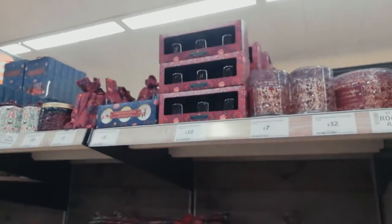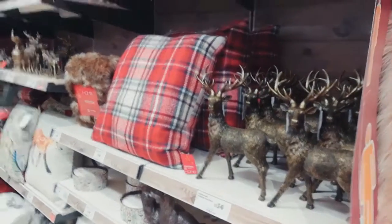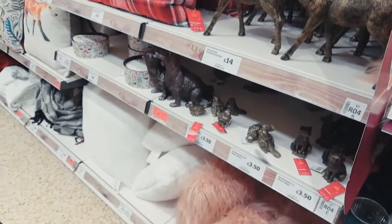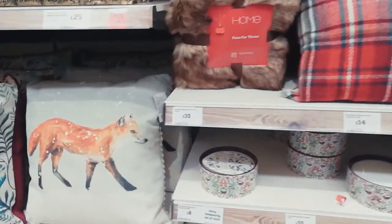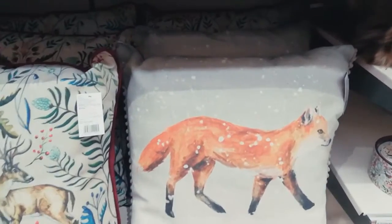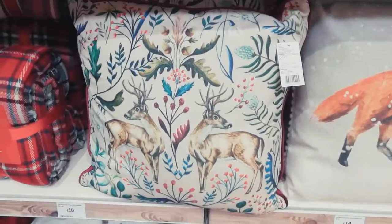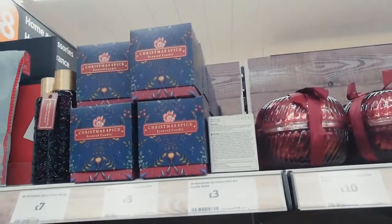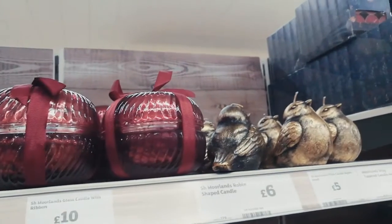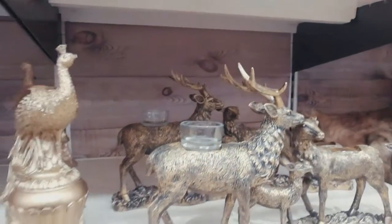Look, that's nice. The deer. Might be a good gift for someone who does appreciate that style. Lots of cushions, lots of prints with your winter animals on them. Foxes, deer, reindeer. Lovely Christmas spice, lovely smelling candles, Christmas smelling candles. See, this is very much an acquired taste.